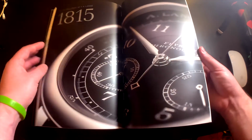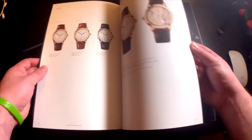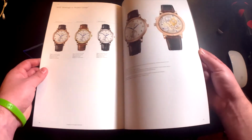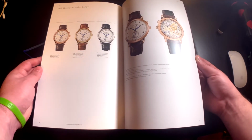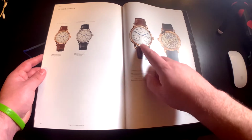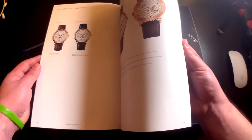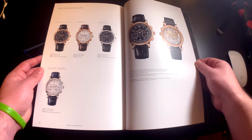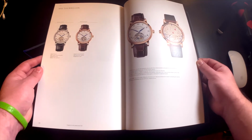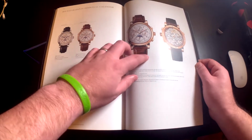The 1815. These are the tributes to the founder, Walter Lange. It's cool with the two smaller subdials. It's a pretty standard chronograph there. The tourbillon. Ooh, that's a nice looking watch. That perpetual calendar, that's beautiful.